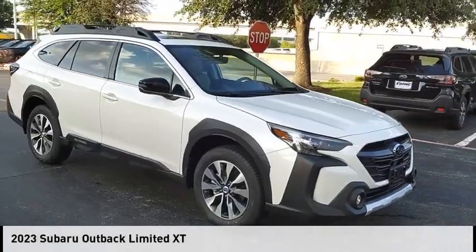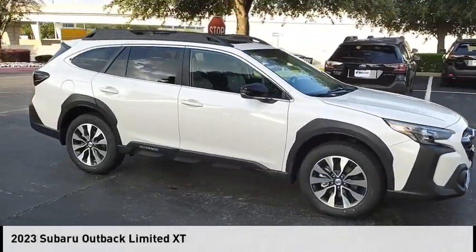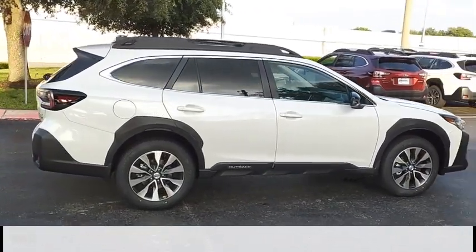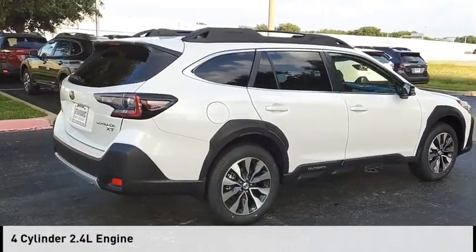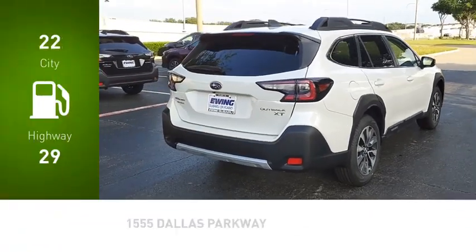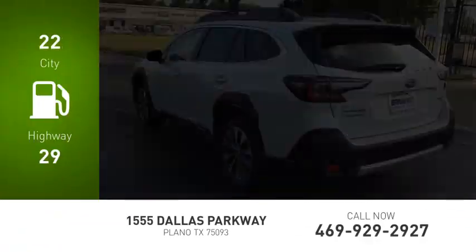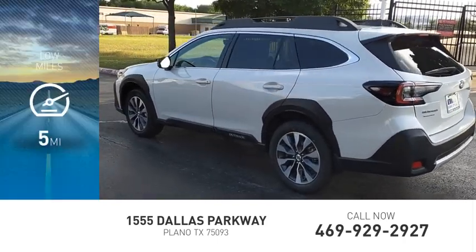We are pleased to show you the 2023 Outback. This vehicle is powered by an all-wheel drive, 4-cylinder, 2.4-liter engine. Great fuel efficiency saves you money by requiring fewer trips to the gas station. This vehicle has less than 100 miles.